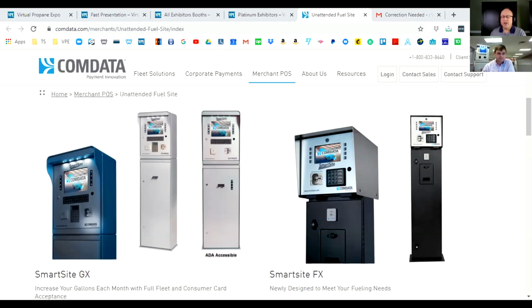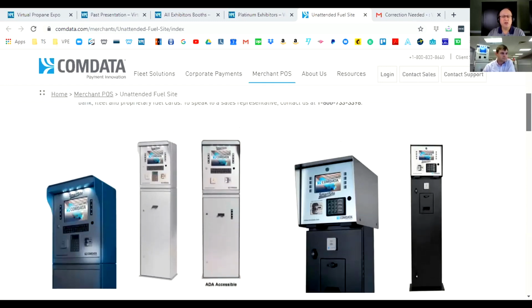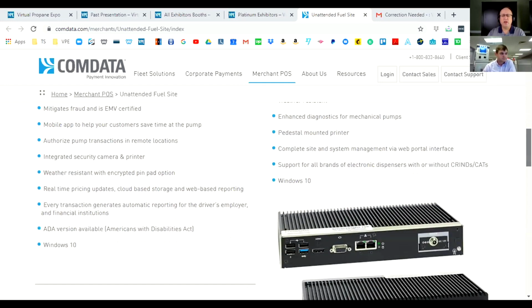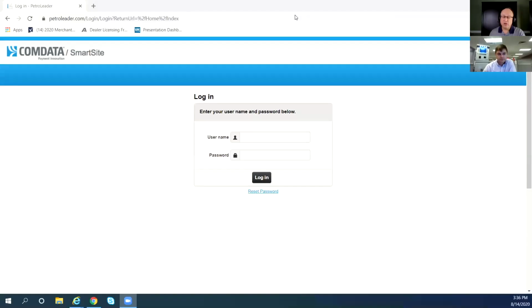Okay, great. Right now, everyone's seeing my screen, and I'm showing the various different types of Comdata devices you have that would go next to the pump, and people could then pay through those. So these are going to be out there by the pump. How do they then communicate? What sort of communication gear do we need, and how does it connect up with the two things?